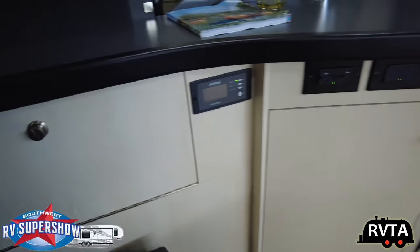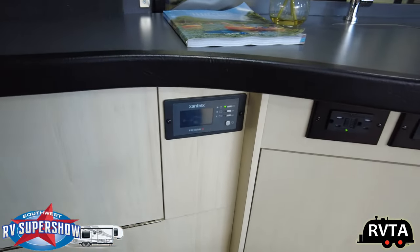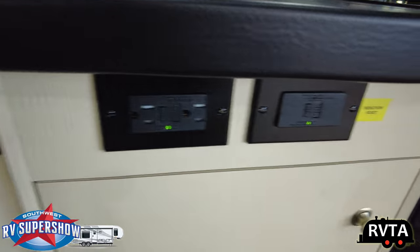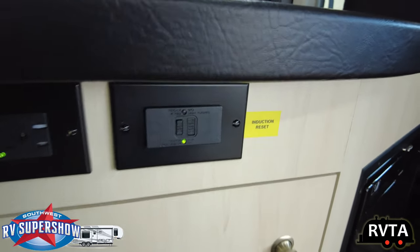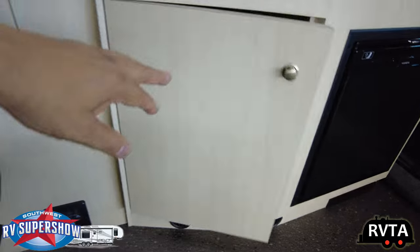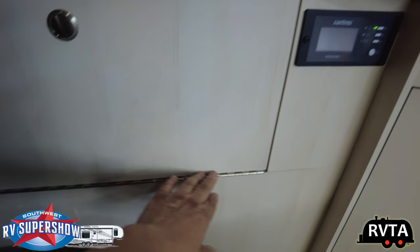Let me sit here. You have some storage that goes back quite a ways. You have controls for your Xantrex inverter, some plugs there, your induction top reset. I never had that before because I've never had an induction cooktop. And there's your plumbing and some storage down there. Oops, let me close it. There it is. Let me close this one too. It has these piano hinges.